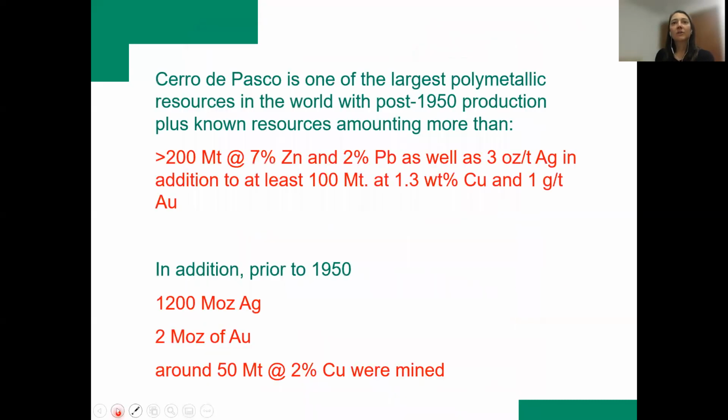So in this talk, we're going to talk about Cerro de Pasco, which is located in central Peru, and is one of the largest polymetallic resources in the world, with post-1950 production plus known resources of more than 200 million tons at more or less 7% zinc, 2% lead, and also 3 ounces per ton silver. In addition, at least 100 million tons at 1.3 weight% copper and 1 gram per ton gold.